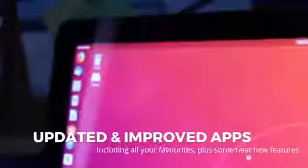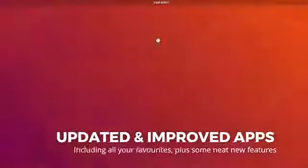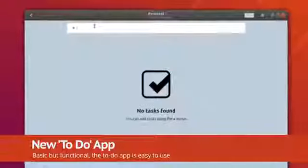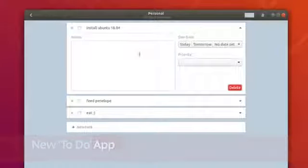Ubuntu 18.04 features the latest versions of your favourite apps, including Firefox, LibreOffice, and more. A new to-do app also features. It's a little on the basic side, but it certainly gets the job done.